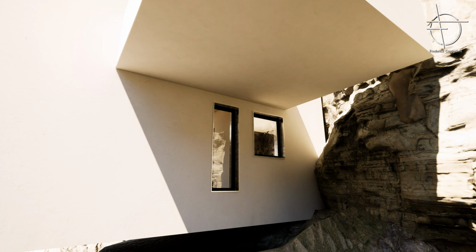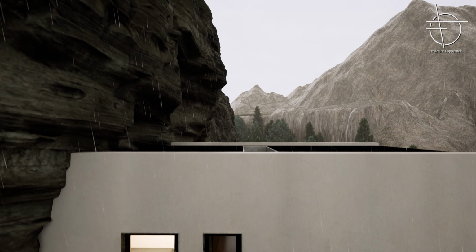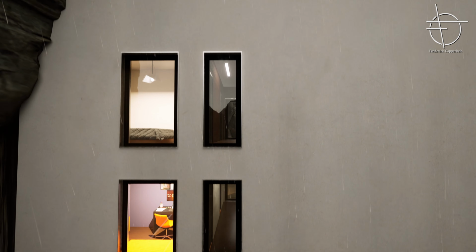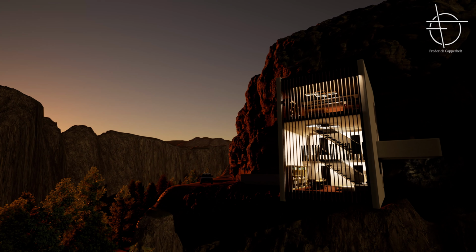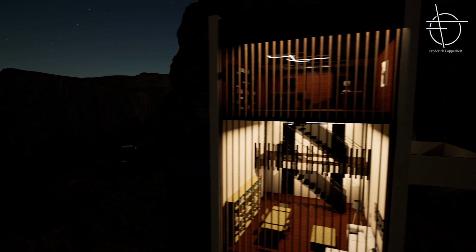The mountain house features vertical side windows that let natural light into the bedrooms. During the night, the house is warm and well lit, blending into the forest and integrated into the rock behind it.